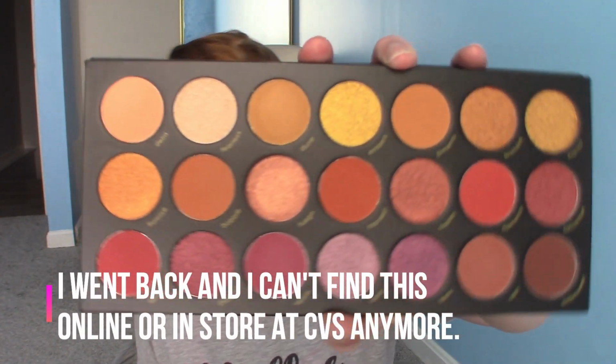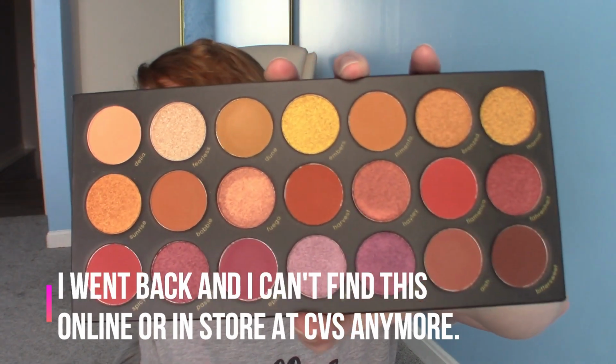Then we have the Karity Picante palette. So I actually found this at CVS, shockingly, but this is what it looks like. I just really love this. This is like sunsets in a palette, or fall in a palette to me. The shades in here are so nice. The mattes are so nice and smooth, as with that Zoeva palette.